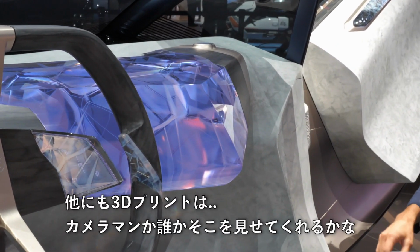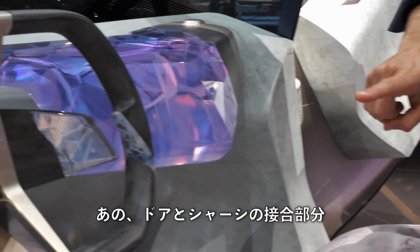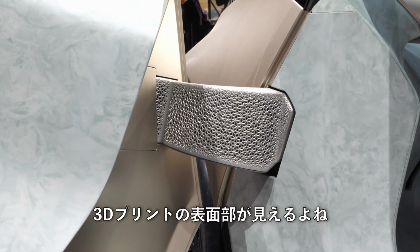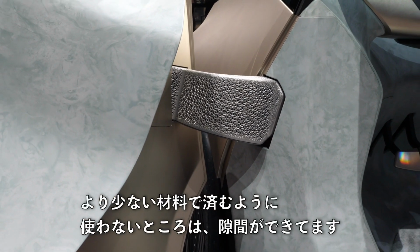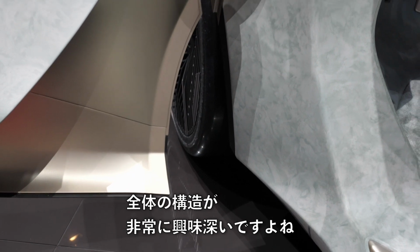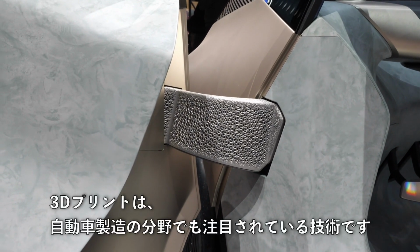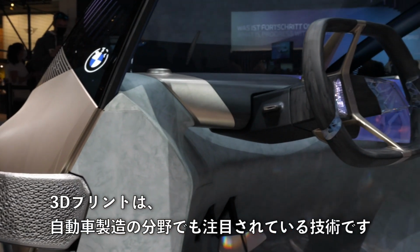And more 3D printing, if Cornelius, our cameraman, shows us here the connection of the door and the chassis. There you can see this 3D printed surface where you leave some gaps to use actually less materials. So this looks also very interesting. You see this whole structure right there, also 3D printed. So definitely 3D printing is also something that is coming ahead in car manufacturing.